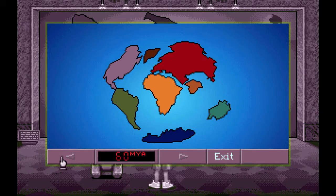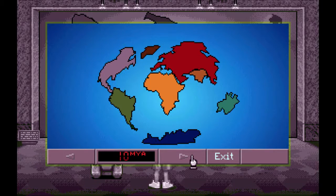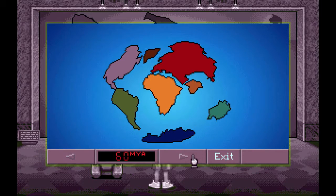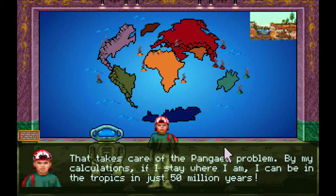I like the way it tries to keep the shape of the globe. Things just look kind of wonky as it shifts. But anyway, we'll move on here. That takes care of the Pangaea problem. By my calculations, if I stay where I am, I can be in the tropics in just 50 million years.